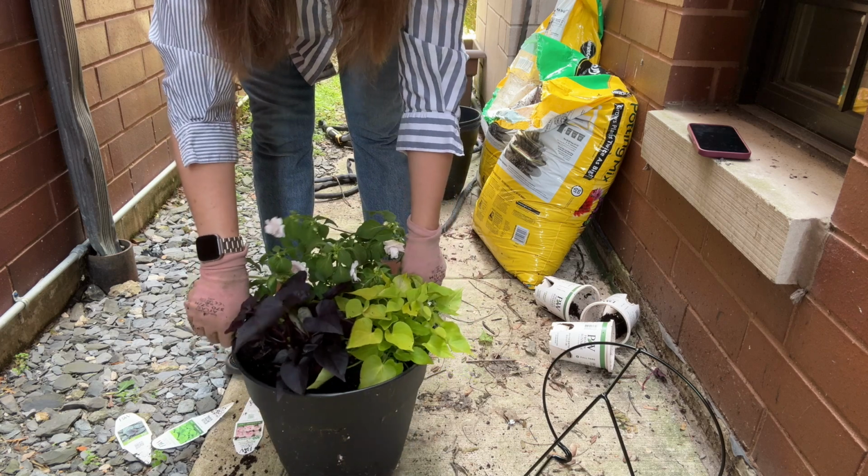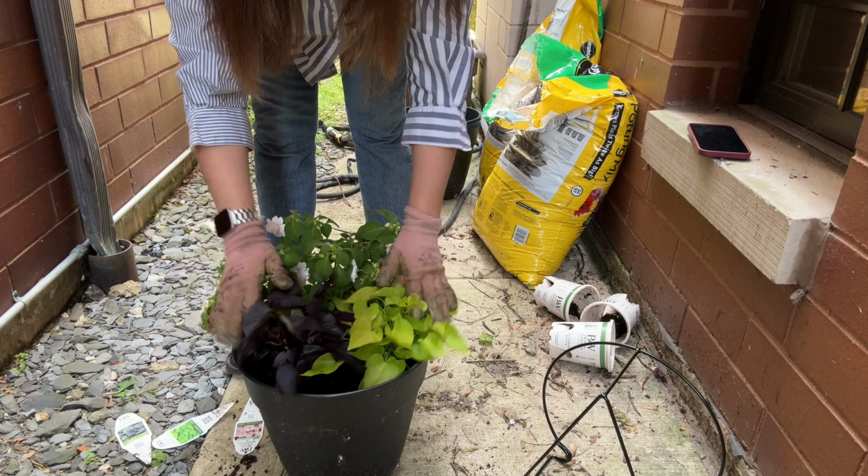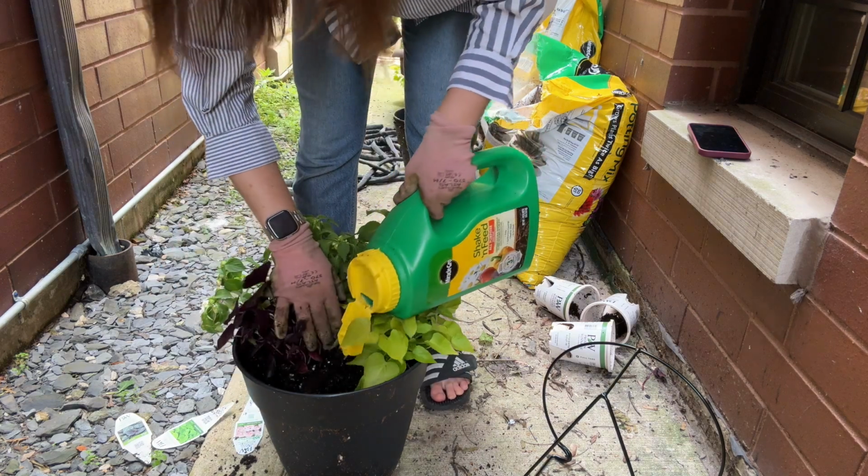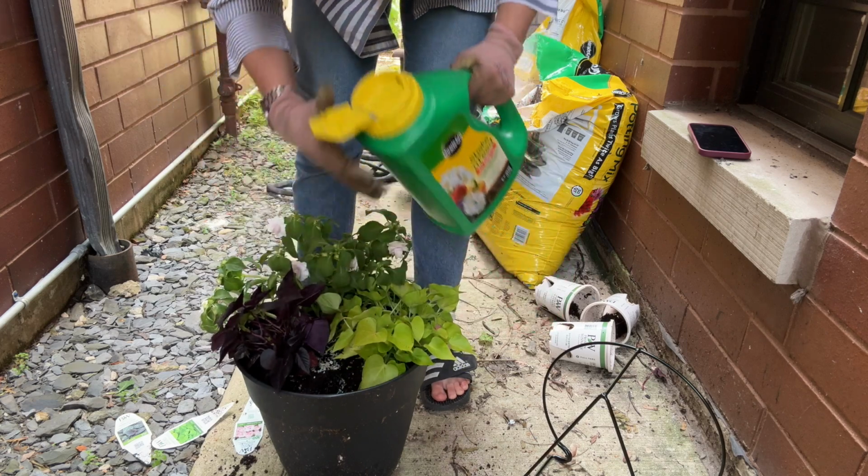There is one pot. I actually just realized I need to grab the slow release fertilizer and sprinkle that in, and then add a little bit more soil to the top. All right, we'll sprinkle some in between the plants.